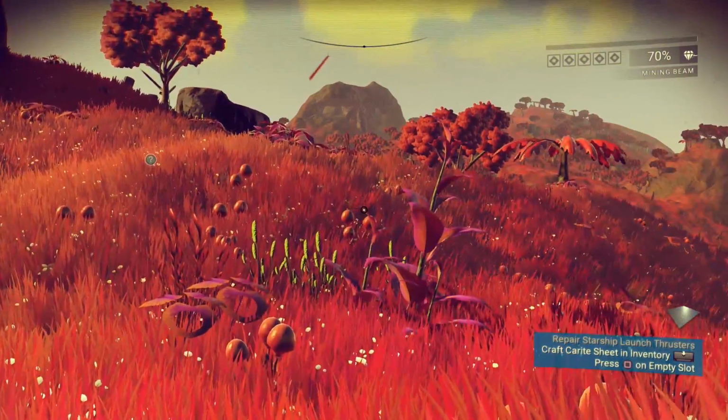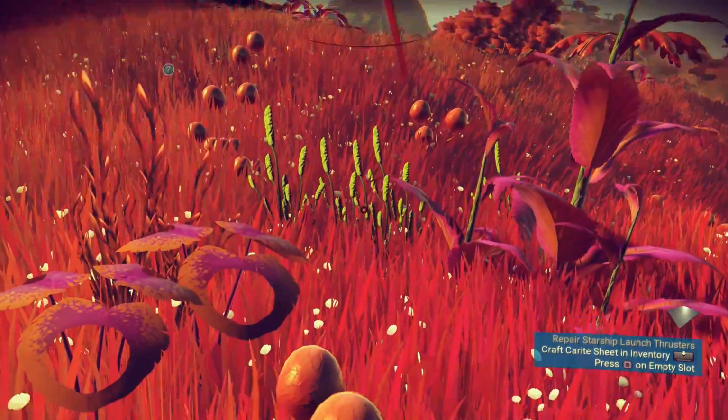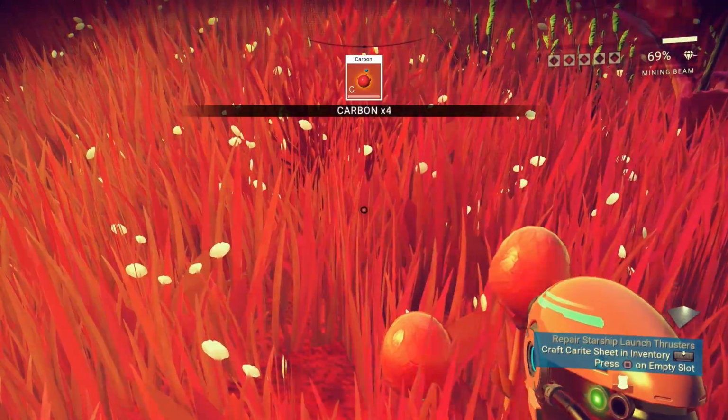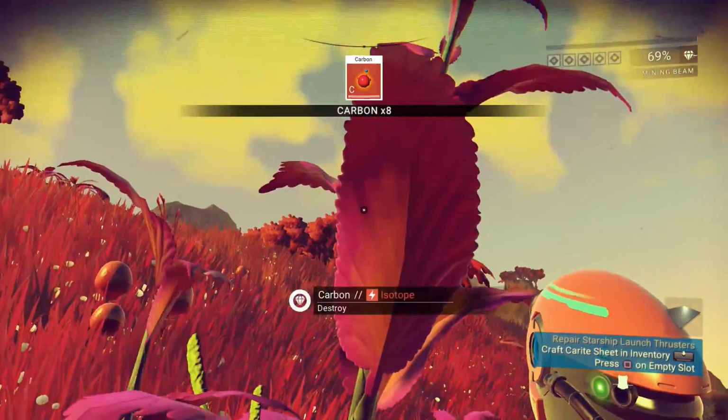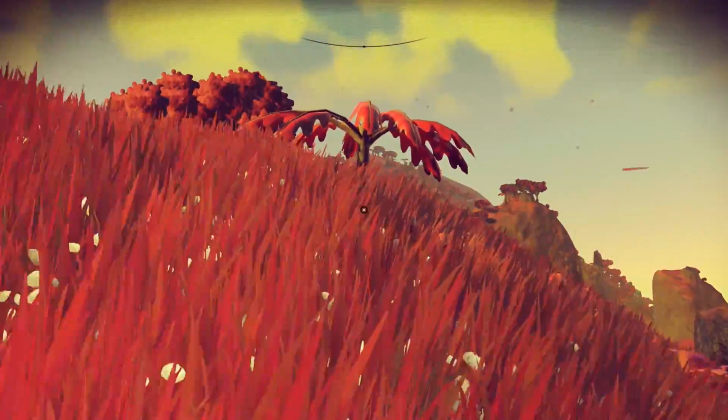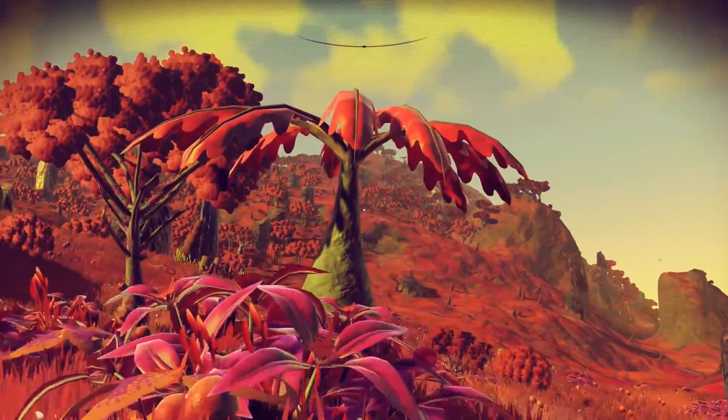Another part that I want to pick apart, actually, before I forget, is the inventory system. I think it's pretty good. I like that they limited the size because you really have to manage your resources. That's part of the survival part. You only have so much room on your person or in your ship.